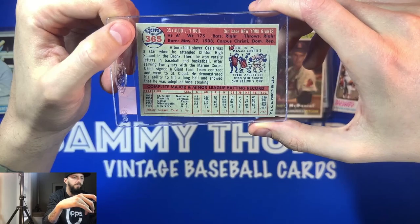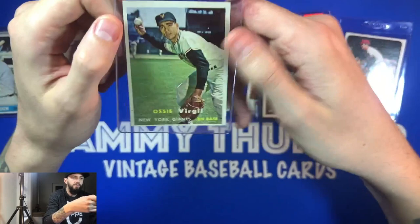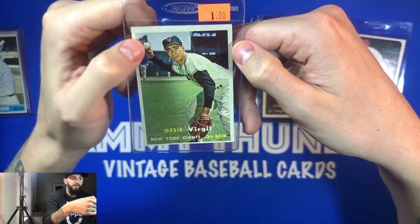I saw it and I thought, I love collecting New York Giants players, and I don't really have any cards from this set. And I think they're just really classic looking. And this one was in really good shape. And for a dollar, I figured there's no reason not to get it.